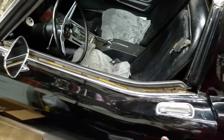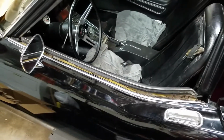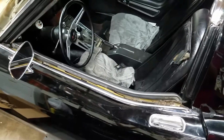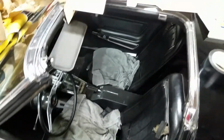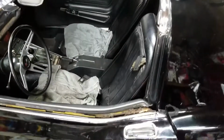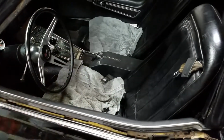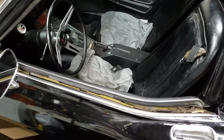And I am gonna get some spray paint in a can, and I'm just going to do what I gotta do. Now, if you remember, I just opened up this box with the HEI distributor in it, and that box is right here on top of the car. That's right, I'm gonna use that box. I'm gonna slide it down between the glass and the door so I'm not spray painting the glass of my window.